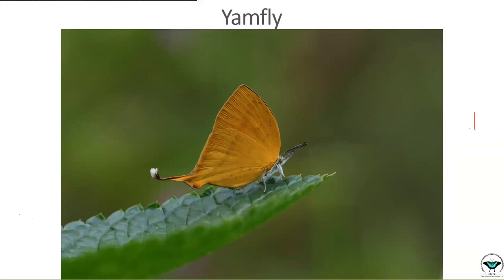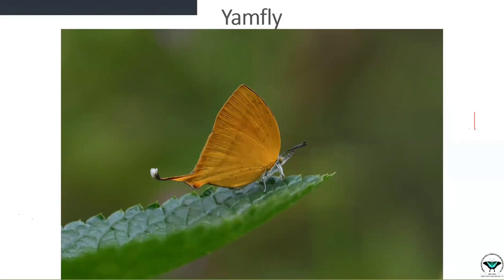The yamfly is a very common butterfly here, especially when the Dioscorea climbers come up. You know, Dioscorea climbers come up usually in the months of March, April, and you will see them especially in the sacred groves of Karnataka. I hope you are aware of this. You know what is a sacred grove.